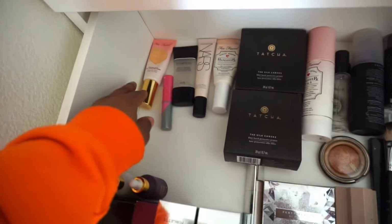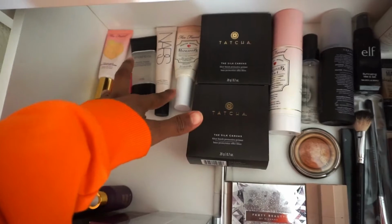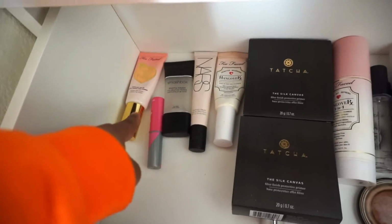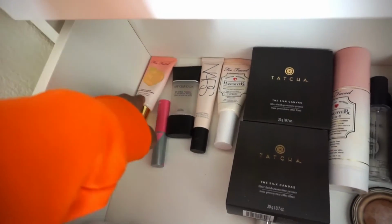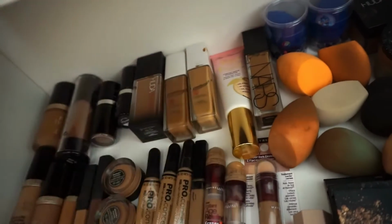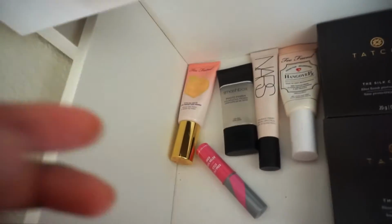I mainly use the Too Faced primers the most on a normal day. So this is the peach matte primer. I love this stuff. It's so good. And also have the foundation, as you saw. The two together, it's the best pairing. And this stuff is so cooling and so matte, but not unbreathably matte. It's a good matte. It's like moisturizing matte.